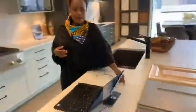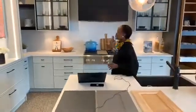Other things that take up counter space are, for example, your cutlery. So make sure you've got storage for that. It's just making sure you've got storage for most of the things that need counter space, so that in that way you have a lot more open counter space to work from.